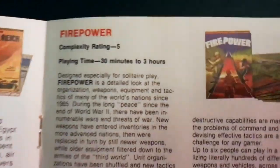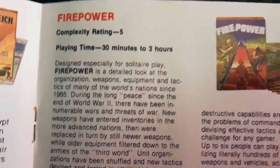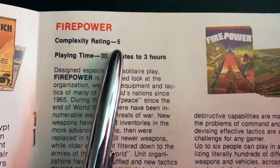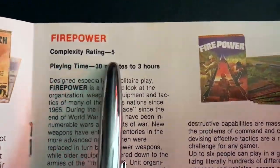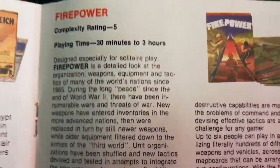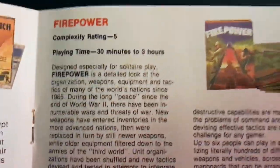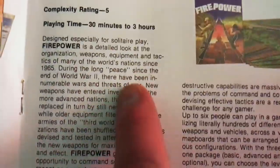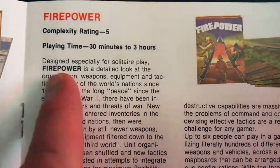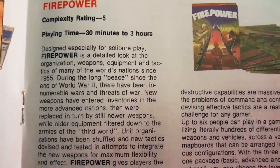Coming up to Firepower, complexity rating 5. Interestingly, I noticed in the video I did on the Avalon Hill 1997 catalog, the complexity rating of Firepower in that was 6, which is probably more accurate. I mean, maybe my standards are different, but I would say this is higher than a complexity rating of 5. And if you watch my video on it, you can see partially why, just from opening up the box. Playing time, 30 minutes to 3 hours. 30 minutes, I don't know, it takes 30 minutes to open the box, truly.